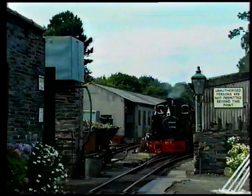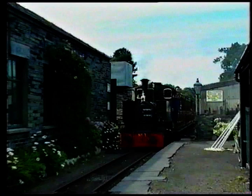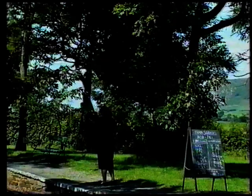There are several halts and 6 stations. The first of these is Pendra. This used to be Tawyn's original terminus for passenger trains. It was rebuilt in the early 1980s. This is the oldest intermediate station on the line. It was opened in 1867.